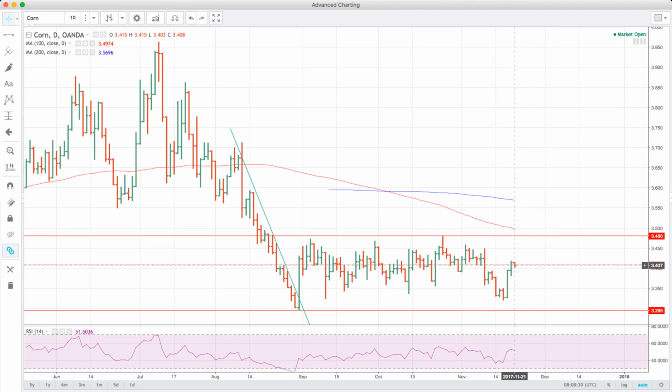And in the absence of any other drivers in the general commodity set, agriculturals this week, I'm afraid this is what it's probably going to look like for the rest of the week and into the early part of next week.